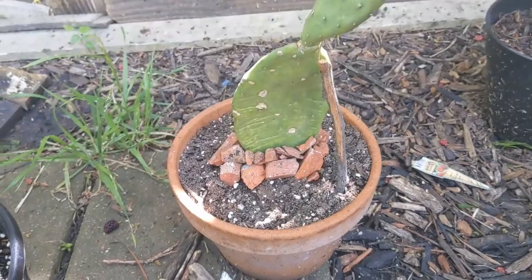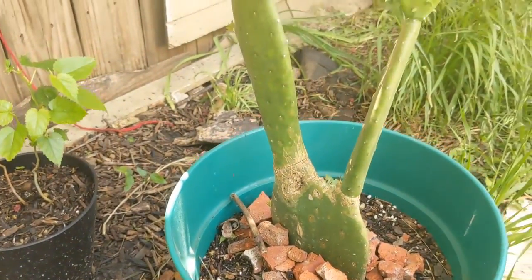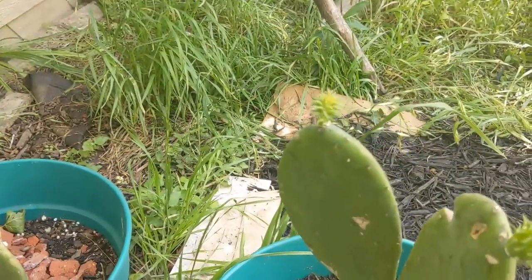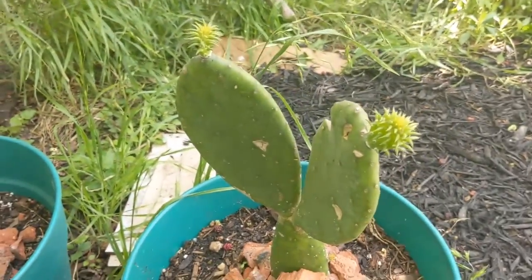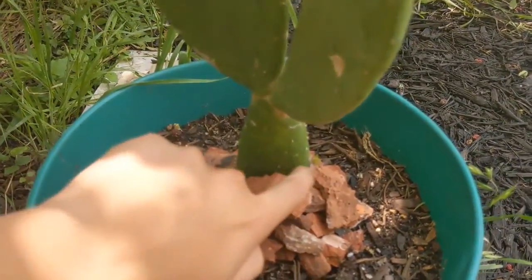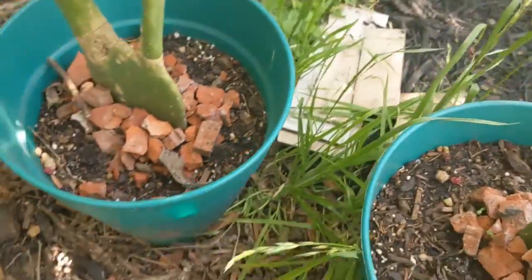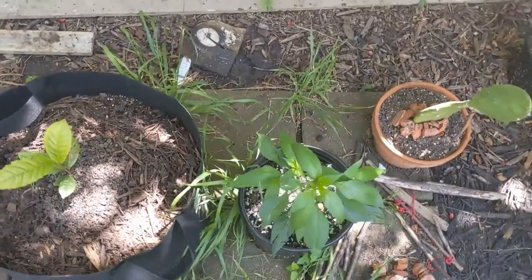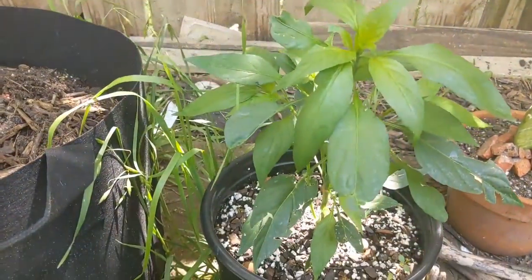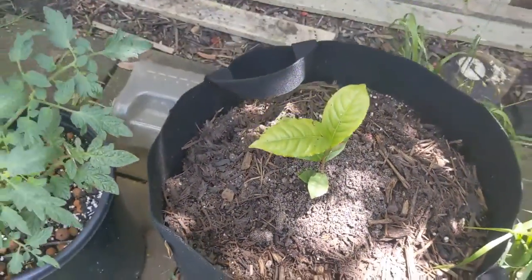Chico came in the garden on that same day, and he messed up my other stuff. He also broke my cactus right there, you can see. But I transplanted that into that other little pot, and it's doing okay. And this one's putting on some new growth. Hopefully, in a year or so, I can get some tunas from it. And next to my cactuses, I got a cayenne pepper and a tea plant.